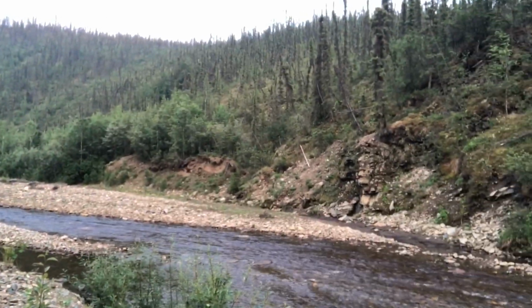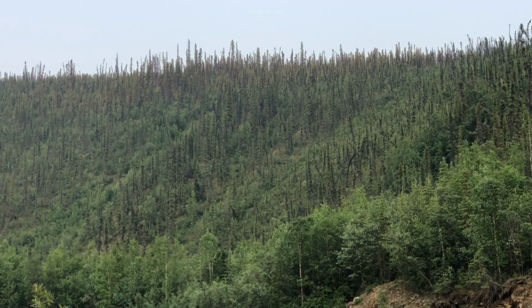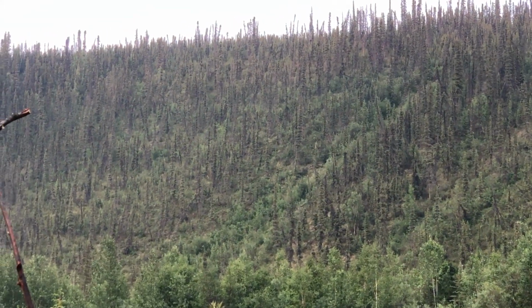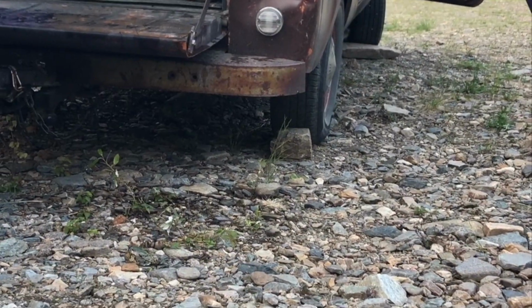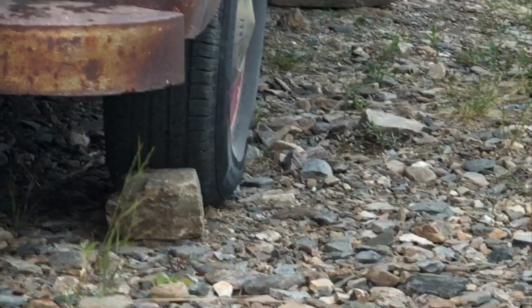Still a beautiful evening, though. We're watching the hillside up there because we think there's a chance we might see a bear. Maybe. Who knows? I got my emergency brake set. Check that out.